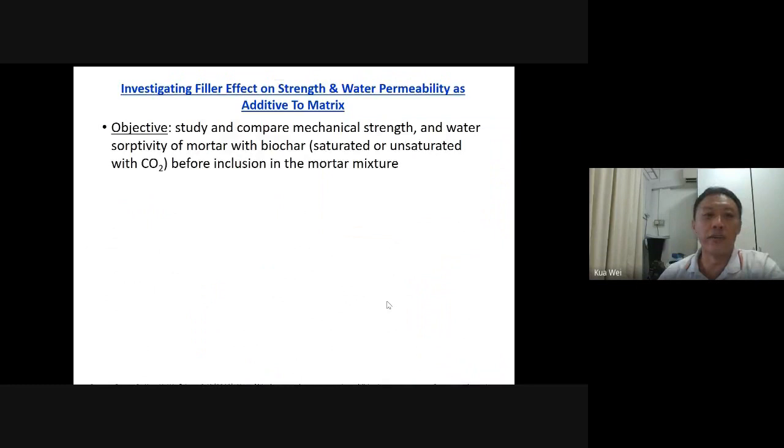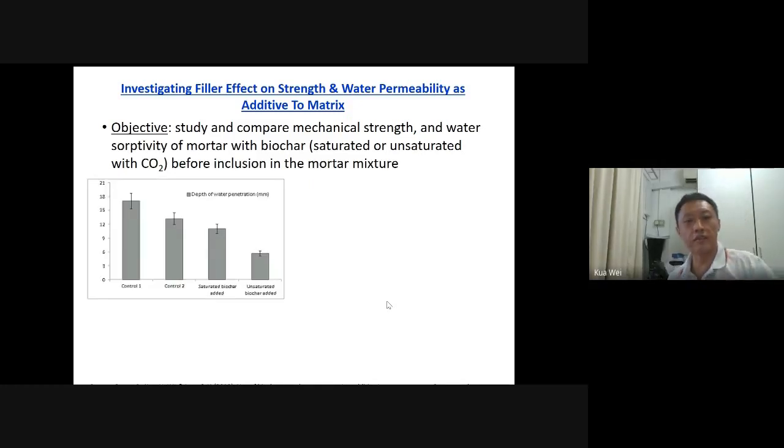We went on to do our investigation, but this time we did something different. So instead of having fibers and having biochar as the coating for this fiber, we took out and we exclude the fiber altogether. So our main objective here is to study and compare mechanical strength and water absorptivity of mortar containing biochar only, without fiber. And of course, the biochar can be either saturated with CO2 or not containing any CO2. And this is what we found.